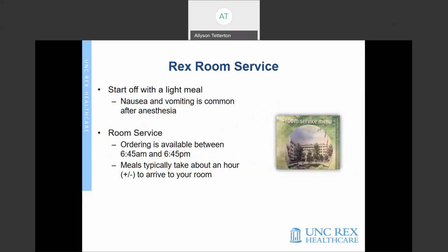We do have Rex room service available, and this starts off with a light meal because you've had surgery. You are more prone to nausea and vomiting, which is common after anesthesia. Room service ordering is available between 6:45 a.m. and 6:45 p.m. Meals typically take about an hour, plus or minus a few minutes, to arrive to your room.